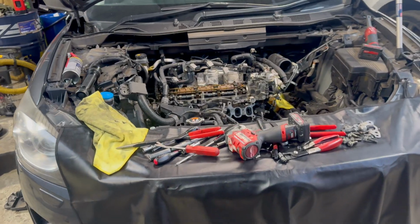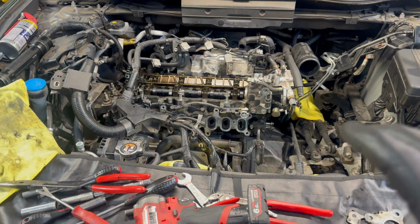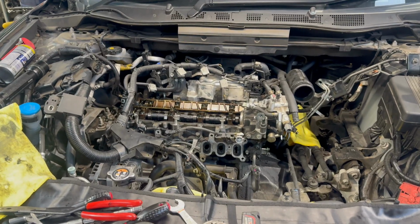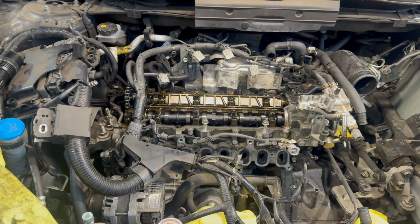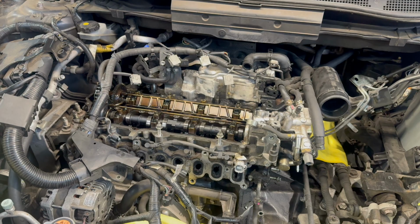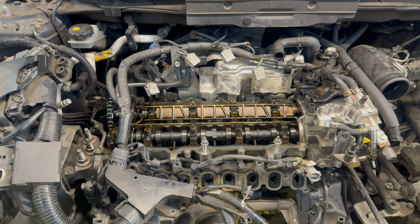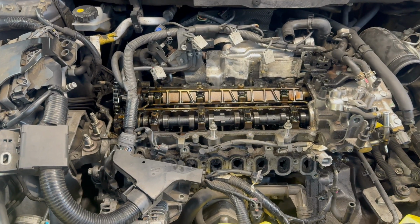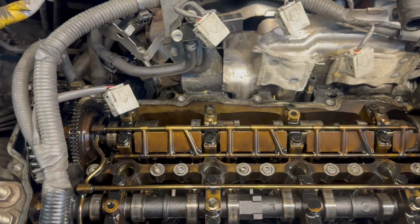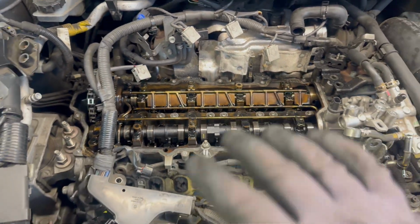So the car is disassembled. It had quite a lot of things done on it already, which was a camshaft replacement, if I'm correct, by Mazda. I didn't record when I was removing the valve cover. There were quite a lot of things not done properly again, but this is not a video on how to do it properly. We can verify and confirm that the camshaft is not worn, shouldn't be worn.